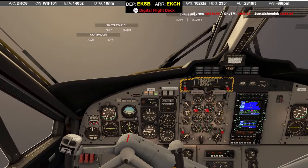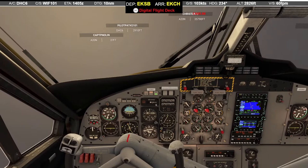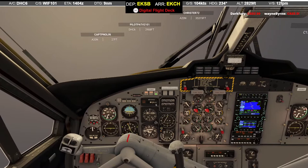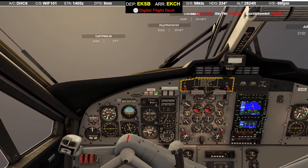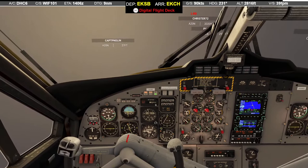Glide slope indicators are coming up. We're fighting that wind. We're going to descend at about 100 knots. Land at about 80. Coming back to 25. Holding on that crab. Speed's coming down to 120.